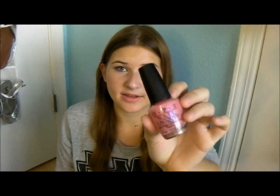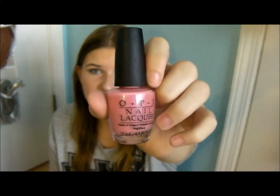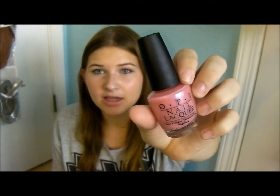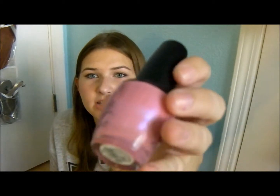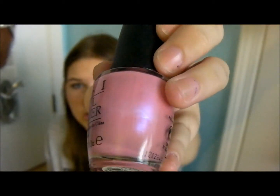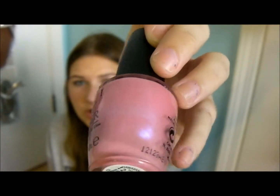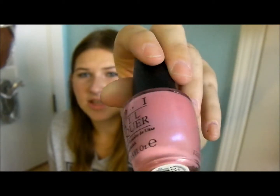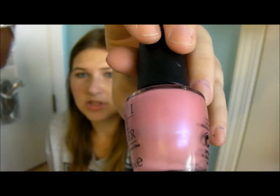But this month I've been really into just plain pink, so I've been loving this OPI color in Hawaiian Orchid, and it's just that nice, plain, medium pink color for lighter skin people. What I love about this is, I'll try to see if you can pick it up from the camera, it has this blue, purplish shimmer running through it, so it has some dimension to it. It's not just a flat pink color, there's some shimmer that gives it something interesting. The formula is great, not too thick, not too thin, just a couple coats and you're done. Great for putting glitter on over it.